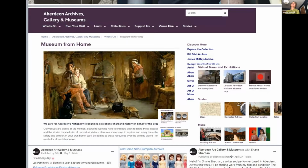We created a museum from home page. We had very little to post on it in the early days, but we knew there was a hashtag doing the rounds and that we really needed to join in the conversation. We started by getting involved in things like the excellent Art UK online art exchange. Every week on a Thursday, we were encouraged to share artworks on a certain theme from collections other than our own. I'm not just saying this because Terry's here with us today, but Art UK really helped galvanise us all in the early days of lockdown.